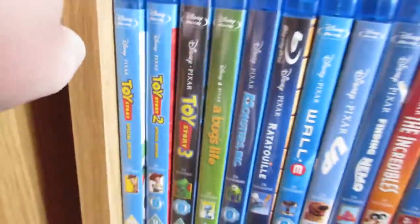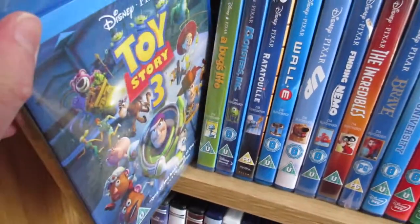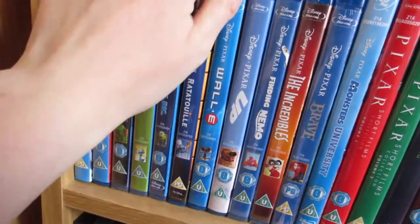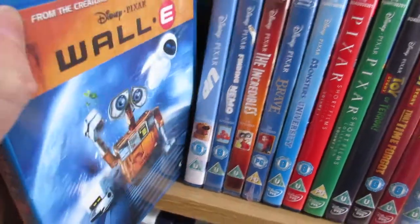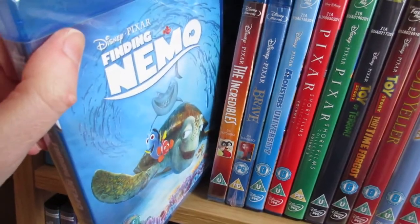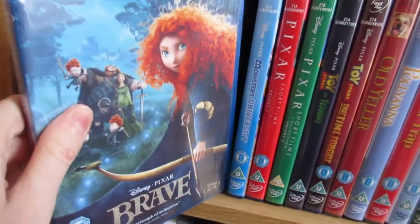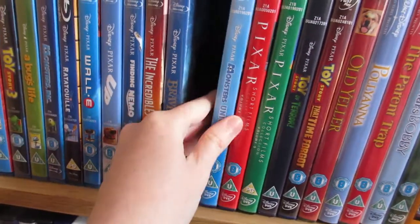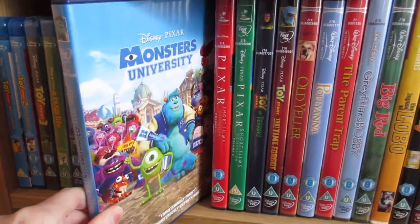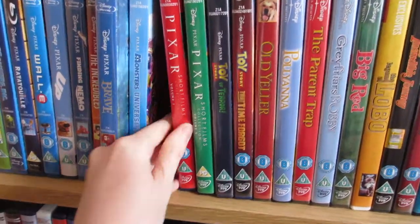And then down here we've got the Pixar's, Toy Story, Toy Story 2, Toy Story 3, A Bug's Life, Monsters Inc, Ratatouille, Wall-E, Up, Finding Nemo, which you just saw in my update, and The Incredibles, and Brave, and then Monsters University, which is just the DVD. I will be getting this on Blu-ray eventually. And then all the rest are DVDs.